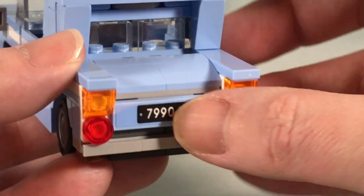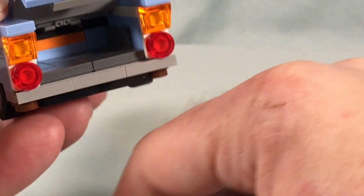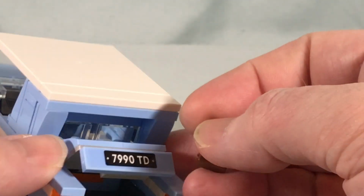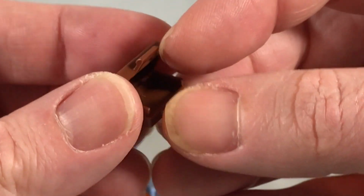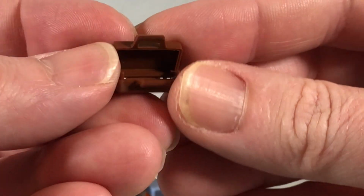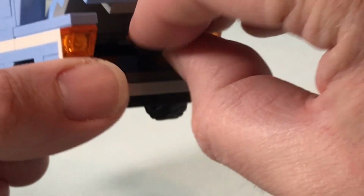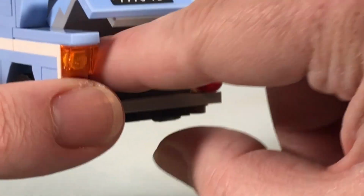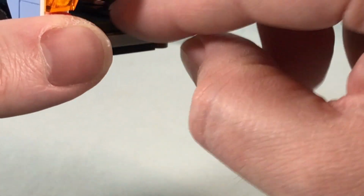In the back here, the trunk does open, and it comes with one suitcase. I don't know why they didn't go for two, but this is kind of the standard Lego suitcase piece. So this can split down the center and open. And then it just kind of wedges closed. And then you can pop this here in the back. Now you have a little bit more space since they only included one suitcase. If I can try to turn this vertically, doesn't want to cooperate.